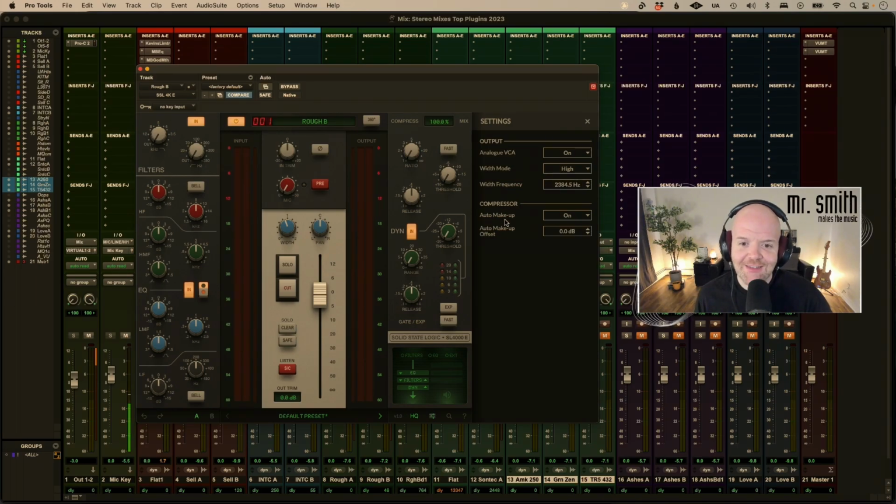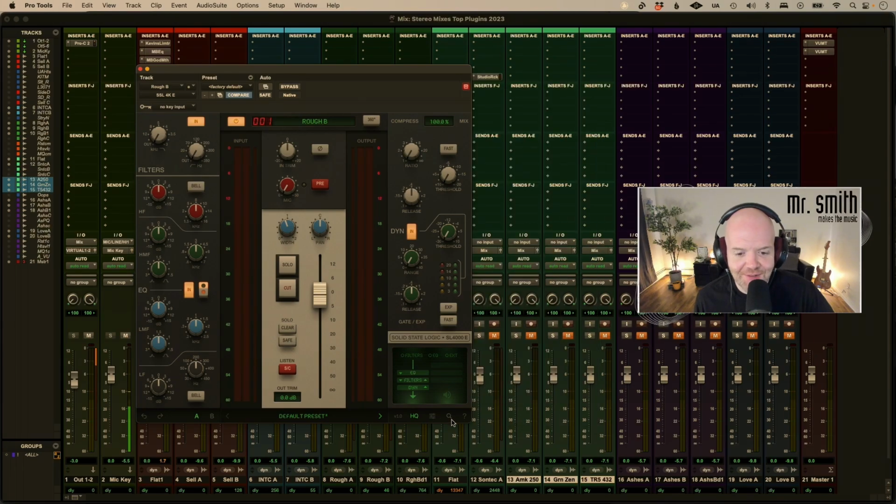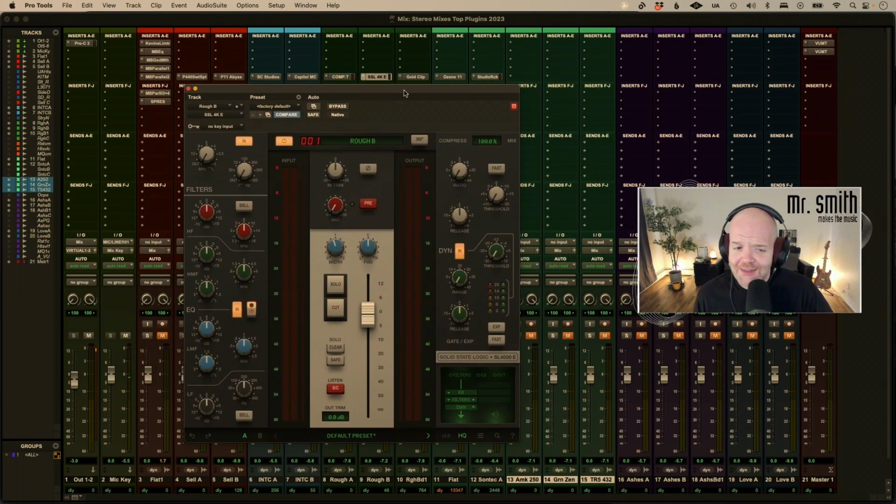They've also added this auto makeup offset, which is also really cool because I'm always on about auto gain on compressors, and I love the fact that it has auto gain and it's pretty good auto gain, but if it's not quite to your liking, you can tweak it, which is super nerdy, and I'm very grateful for that addition. So that's a definite gold star for SSL there. But yeah, this thing sounds great.